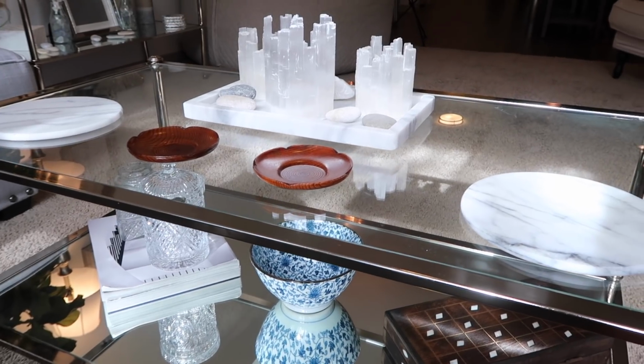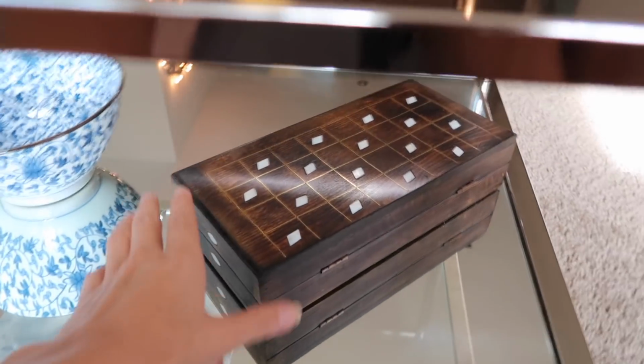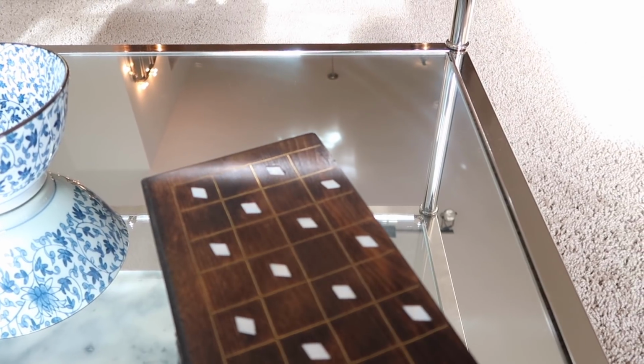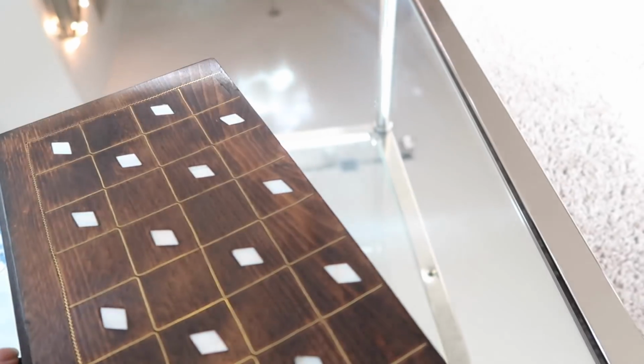A couple things here: I got these coasters from my grandma's house, and then these are also from Bed Bath & Beyond. I got three of them. And then here, my dad got me this from Turkey. It's a tavla table, which is like backgammon, I believe. So it's a decoration as well as a game. But it's really nice, it's handmade from Turkey.